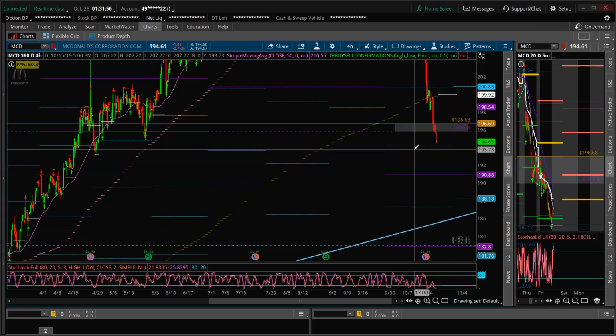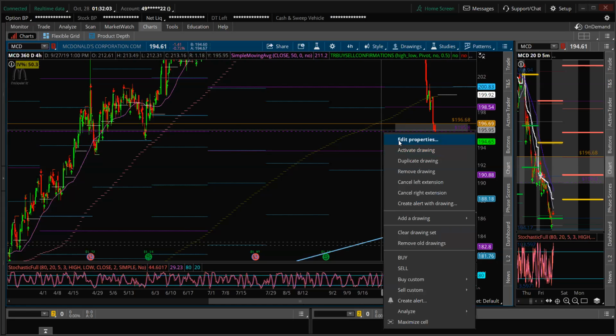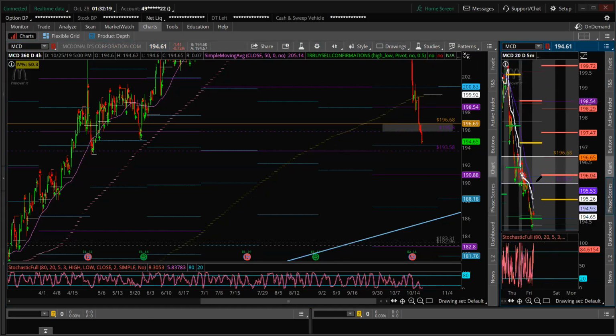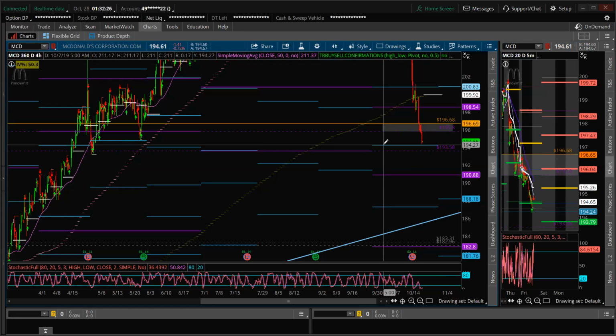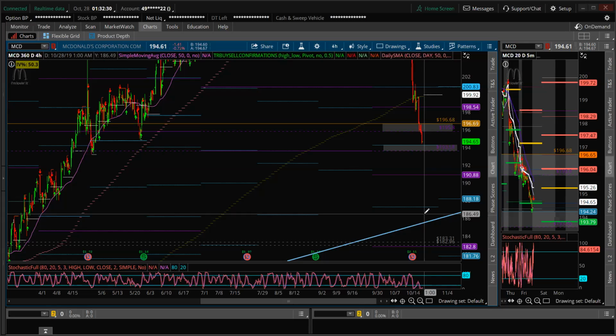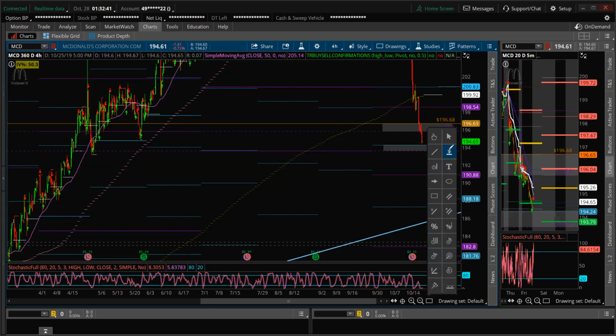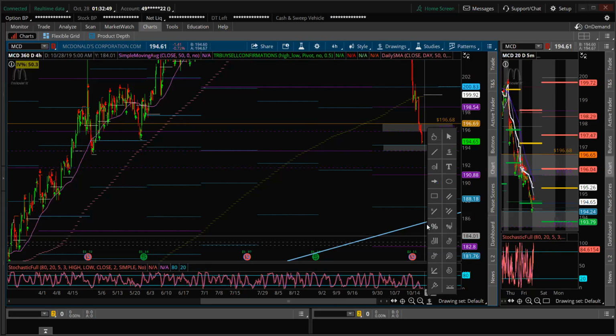And right now, our key support is going to be $193.58, $194.24. Right there. If we break that, we'll be looking at 190.88, 191.69. This zone right here.